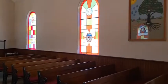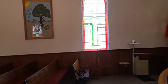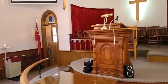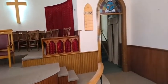So whether you divided this, part for short-term rental, part as a home, or use it all as your home, or all short-term rental, there are endless possibilities. I haven't even gone in the addition yet. I'm just in this main area.